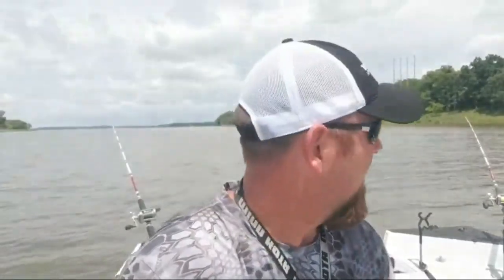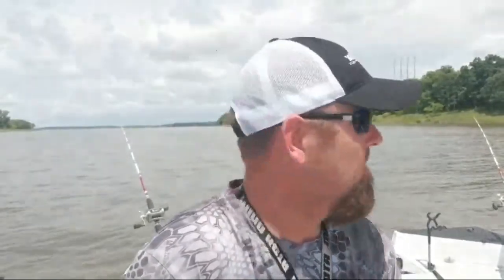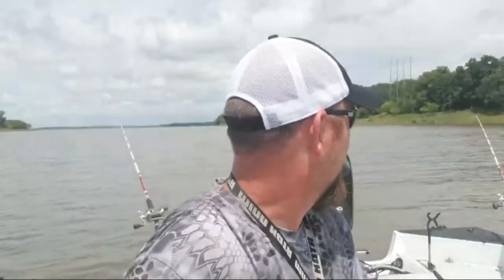Using a basic 3-way rig. Hooks, we're using the 8-aught Team Catfish double actions. I use those hooks for about everything, for big blues, for channels. They're just an all-around good hook. Always seems to be up in the corner of the mouth.